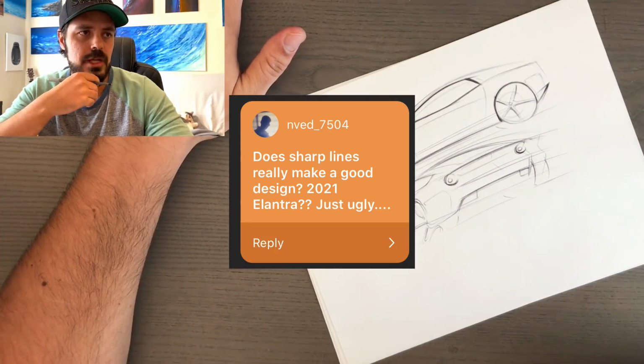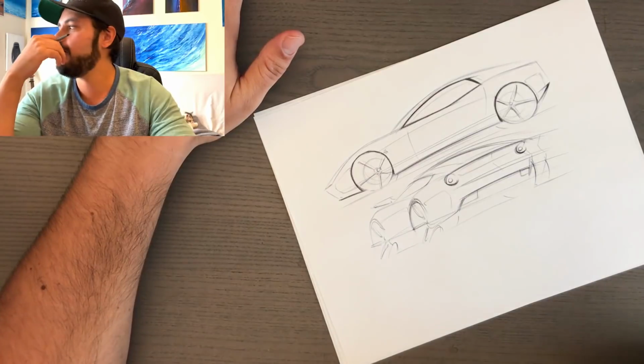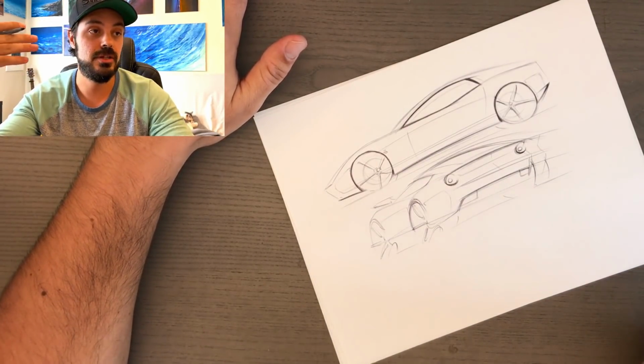Do sharp lines really make a good design? The 2021 Elantra, just ugly. Sharp lines don't necessarily make a good design. I don't think so. What makes a good design to me is line flow, and you know this already. I love line flow, and it's easy to mess up. You could have the most fluid lines going around the car, but if they're not connected in any way, it's just not an attractive design for me.